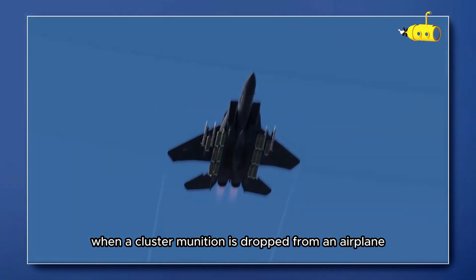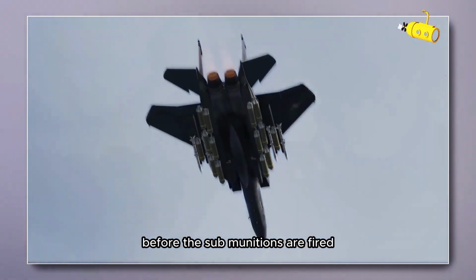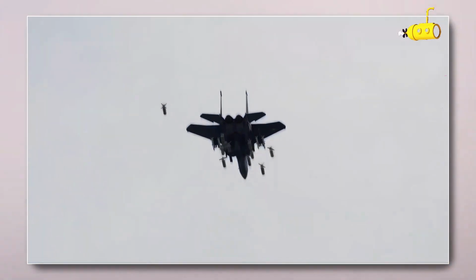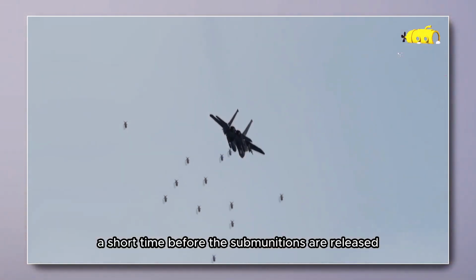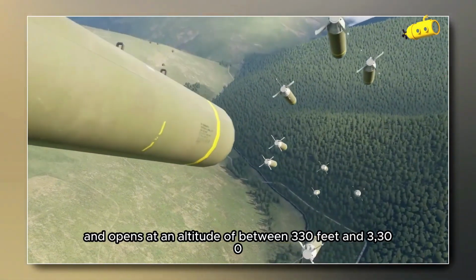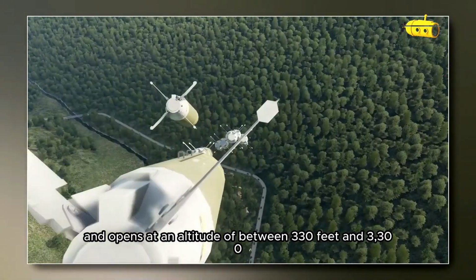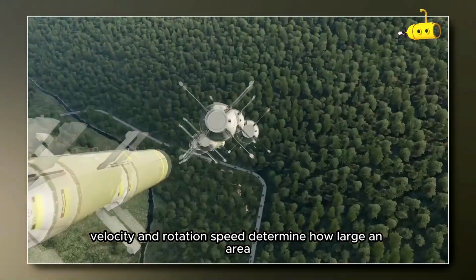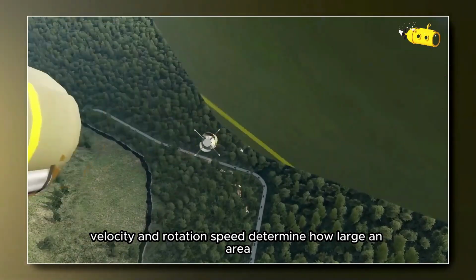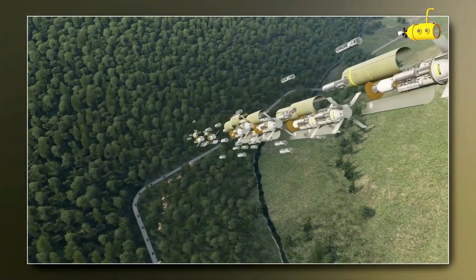When a cluster munition is dropped from an airplane, the bomb can travel about 9 miles before the submunitions are fired. A short time before the submunitions are released, the container begins to spin and opens at an altitude of between 330 feet and 3,300. The height, velocity, and rotation speed determine how large an area will be impacted by the submunitions when they strike.